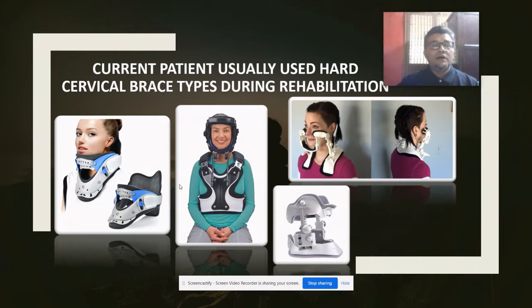Now we look at what the market offers for a cervical brace to any patient that has already removed the halo brace during their rehabilitation. This is the kind of cervical brace offered. As you can see, all types of hard cervical brace are promoting the same concept of neck protection.